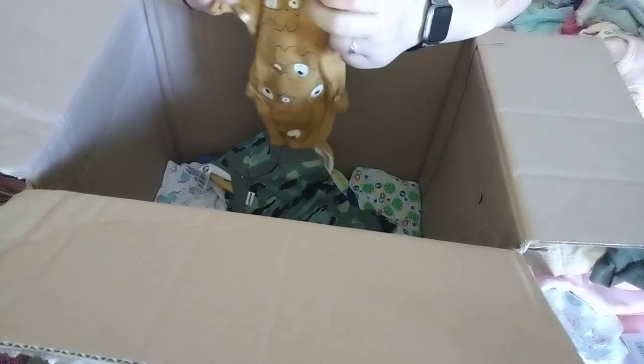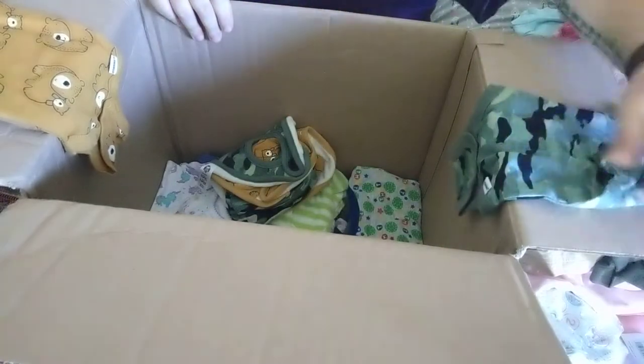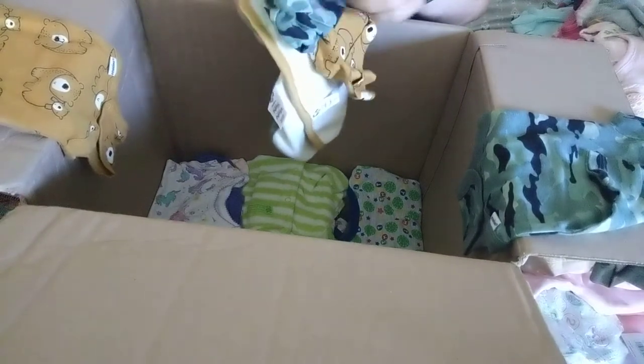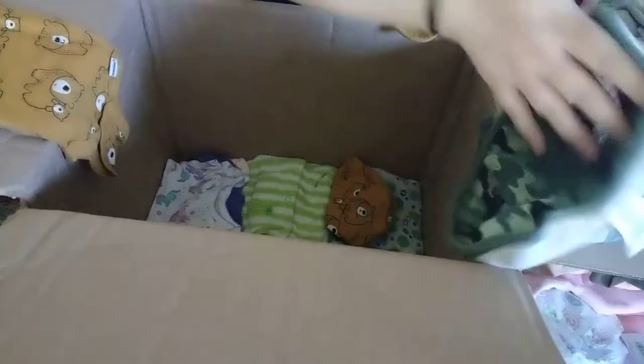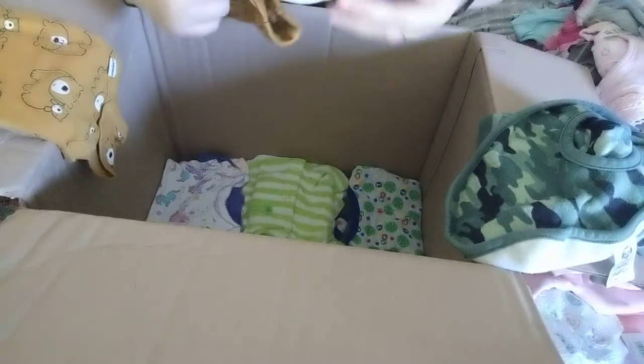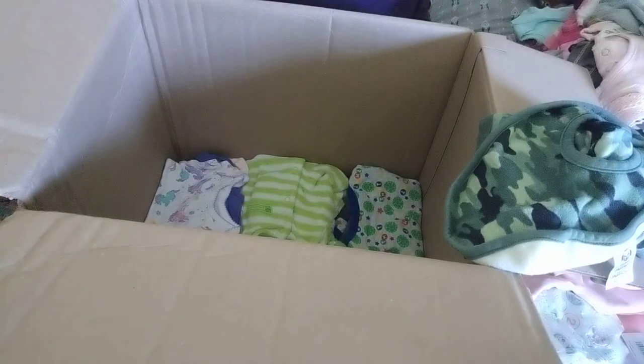So, these are the little sets that we got. These are Preemie Boys. I'm separating them out before I show you. So, of course, Jenny had to get camouflage. Oh, here's Kima's socks. Nice. And a hat. And a bib. And then mine has socks too, and mitts. Mine are the cute little mustardish color with the bear, and it's a bib, a hat, scratch mitts, and a super cute onesie. I don't want all the little things to get lost.